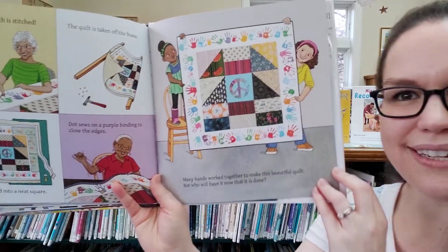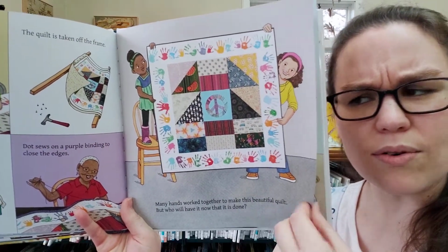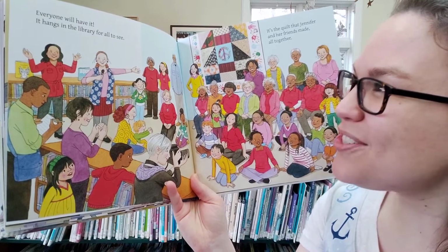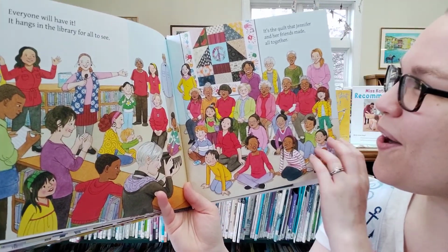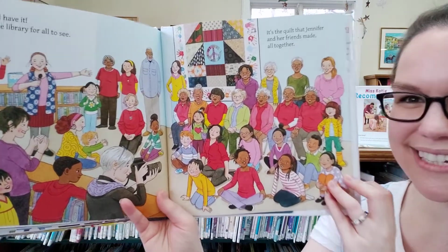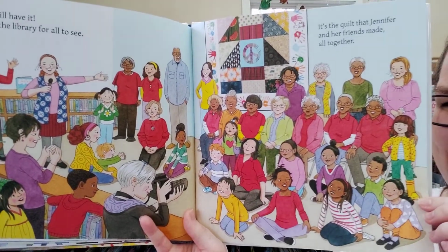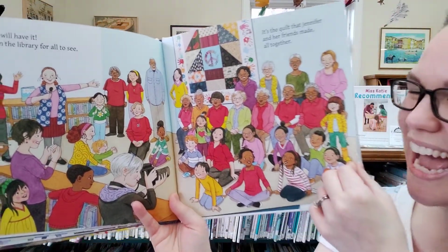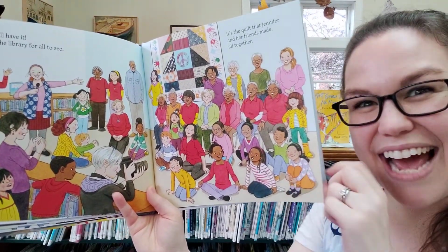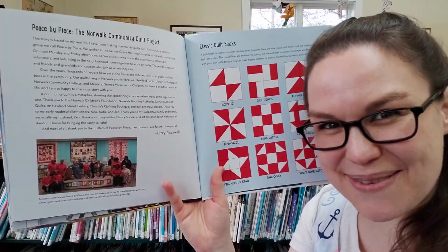But who will have it now that it's done? What do you think? Isn't that beautiful? But where should it go? Everyone will have it. It should hang in the library for all to see. It's a quilt that Jennifer and her friends made all together. And look how many people helped to make it happen. And now everyone gets to enjoy it. The end.